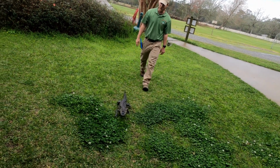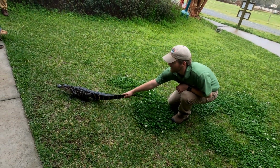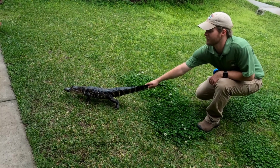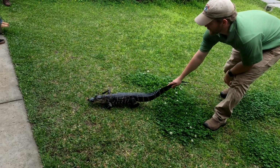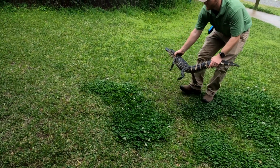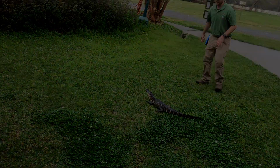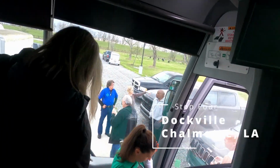Now, usually when they move, they do pick up their belly, and about half of their tail will come up off the ground. Their claws are mainly used for what he's showing you here. They do dig into the ground. It helps them pull out of muddy rivers and bayous they spend a lot of time in. And in the wintertime, they'll burrow into the mud.